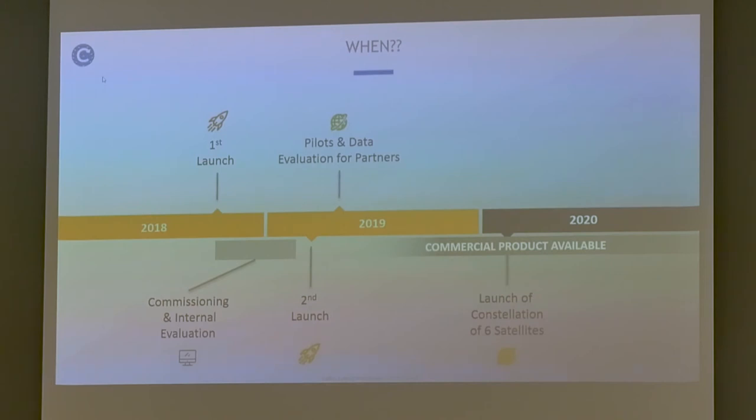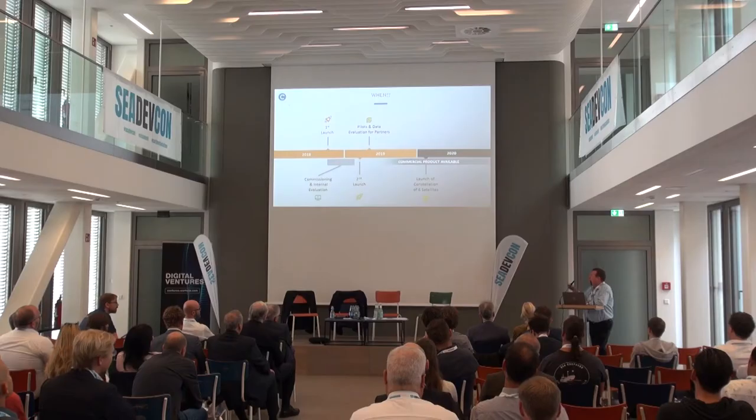The second launch coming in, I think, about April 2019, and that will produce data. Obviously, it's only one satellite, so the refresh won't be there, but it'll show the quality of data. And partners that have signed up will be able to access that and start working on their algorithms. And then the plan for the first six is for the first quarter of 2020. Now, those first six will still give you 3-hourly refresh, so it's not down to the 1 hour.